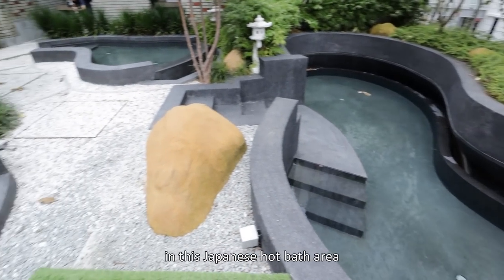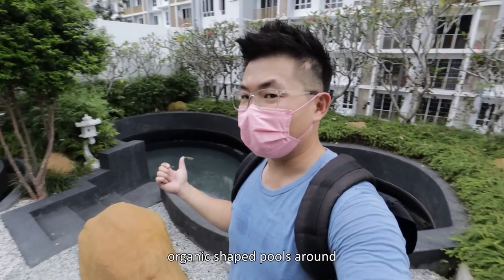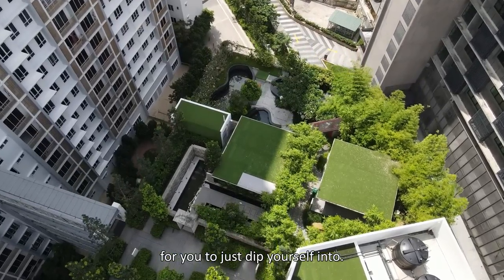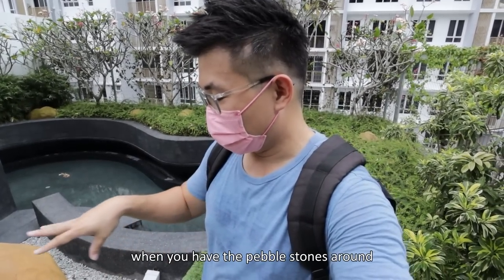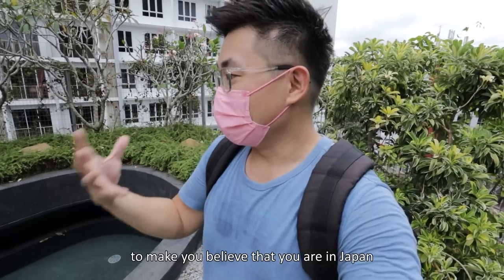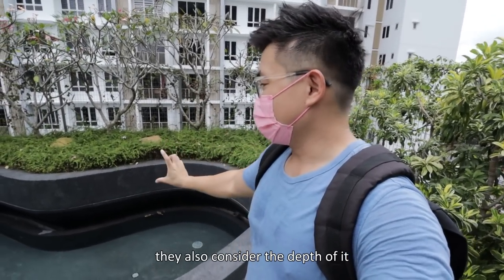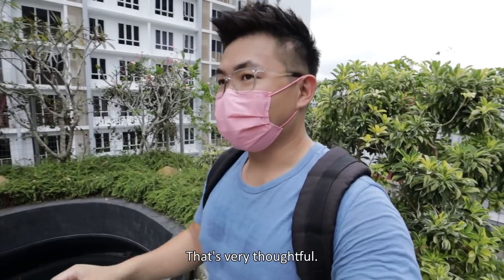Then we are now in this Japanese hot bath area, where you can see organic shaped pools around for you to just dip yourself into. Pretty cool, and the sense of arrival is real when you have the pebble stones around, and especially pick the right landscape treatments and features to make you believe that you are in Japan. Plus when you are dipping around, they also consider the depth of it, so when you're dipping, no one can actually see you. That's very thoughtful.